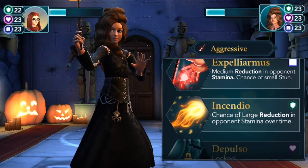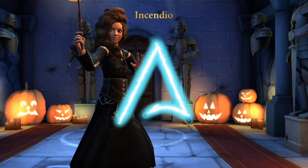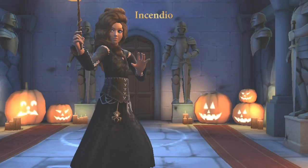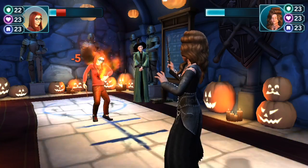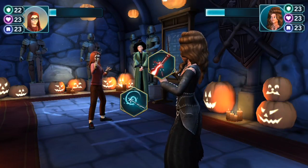Oh, this could be the end for Emmy, if I burn her, that is. If I don't, though, she could definitely finish me off still. This is anybody's duel. I didn't burn her, guys. Oh, my God. This is anybody's duel.